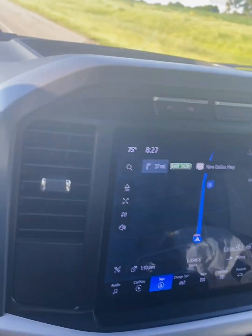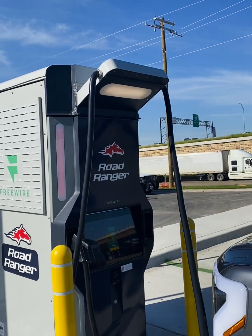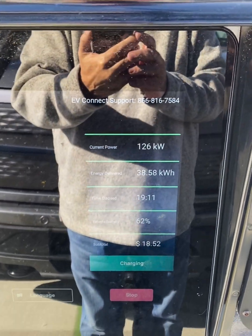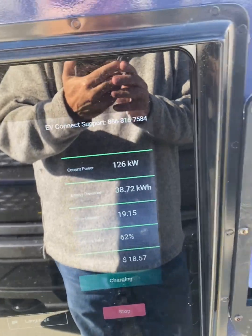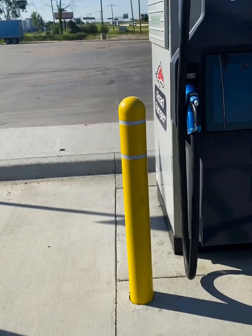Alright, thanks. Alright, so we are charging here at the Road Ranger. Getting a pretty good charge. We're getting 26. But there are 4 stations here with dual cables.